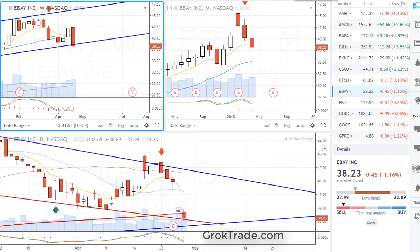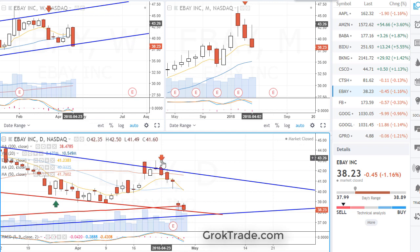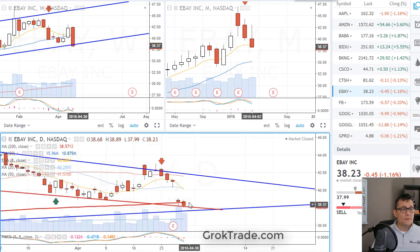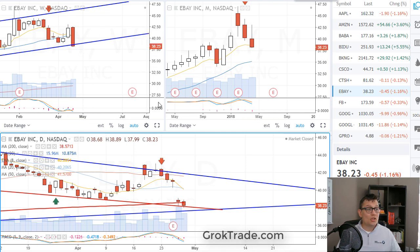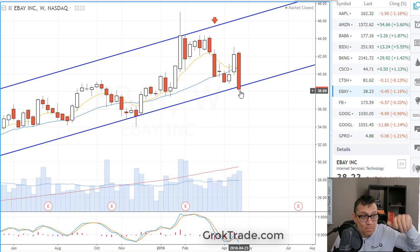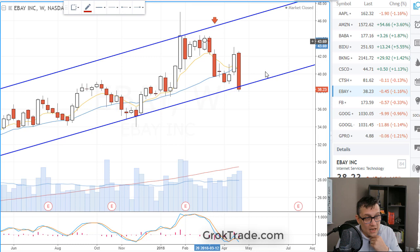eBay was down 1% on Friday. Whoa, man. So we put a sell on it. We're at major support, so I want to put a buy. I'm just not going to. I could put a buy on that because it's near the support area. I'm just too early. But look at the weekly. This is huge. We'll put a sell on it here. We popped up and then bam, we broke major support. You do not want eBay. Oh, baby. You don't want that trash.